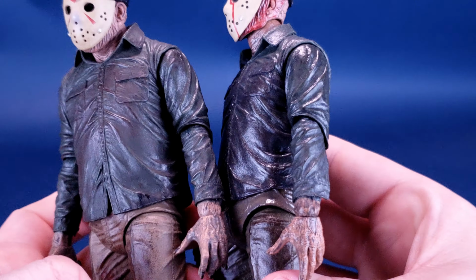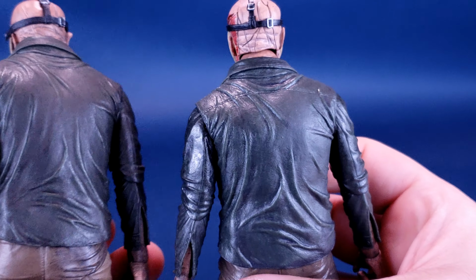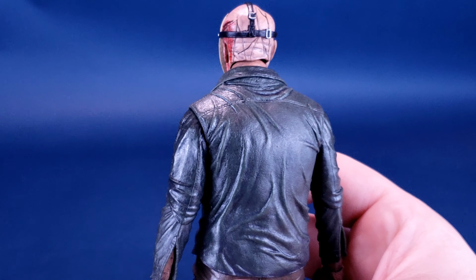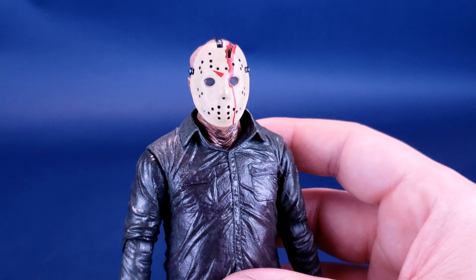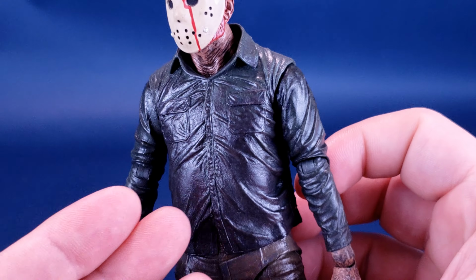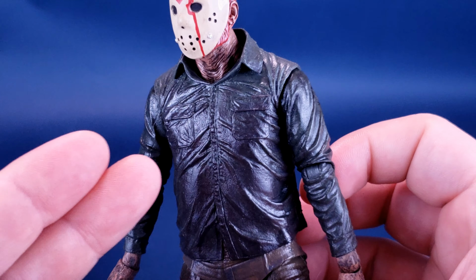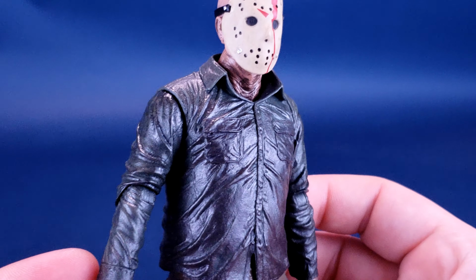This is kind of a segue then into possibly a Part 8 Jason, which I would imagine. Now that we're getting a Part 7, I hope that we finally get ourselves a Part 8, and, of course, the Jason Goes to Hell and all those other Jasons as well. But you got to think that NECA probably is going to be using the same sort of method here of producing the look of wet Jason.